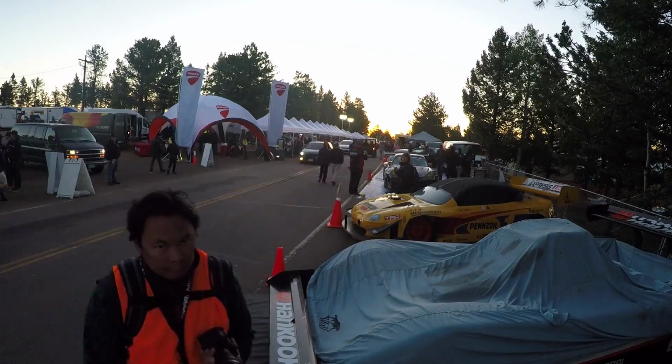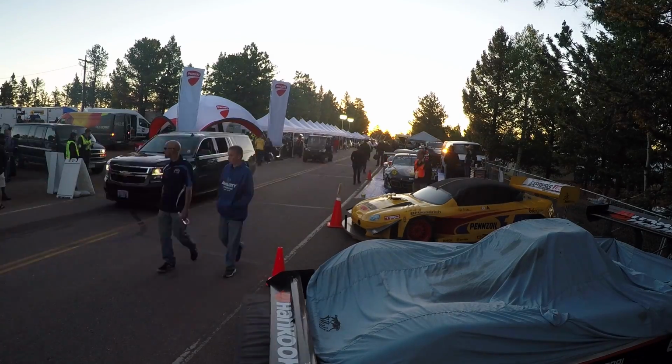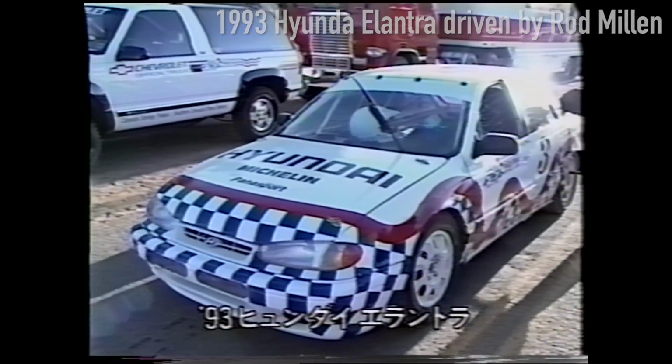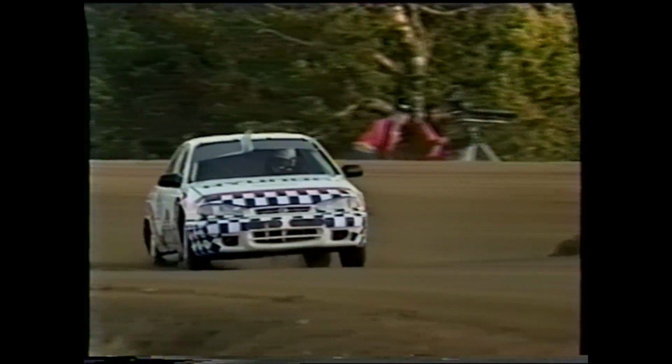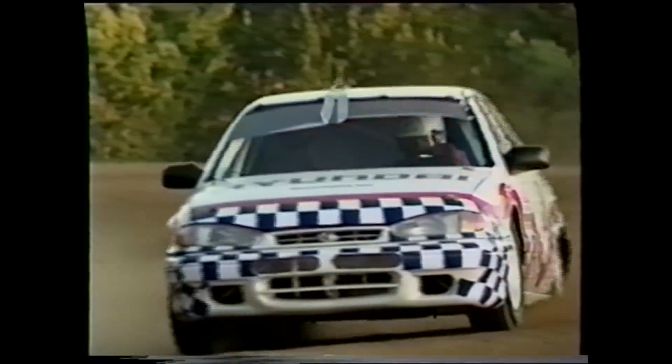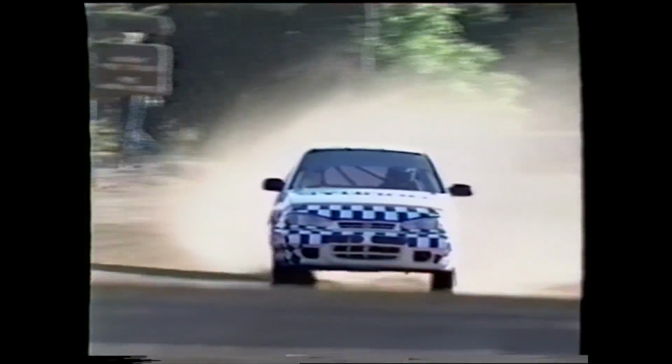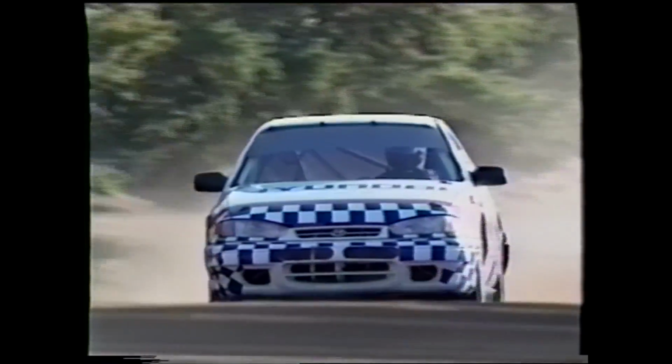I think Rhys's first year was 1992. Yep. Where he drove one of my old cars here. You know, I'd been competing here by then some 10ish years, and I'd learned some things about the hill, and perhaps one of the biggest things that I learned was how do you memorize the hill, because it's most important that you always know where you are on the hill.